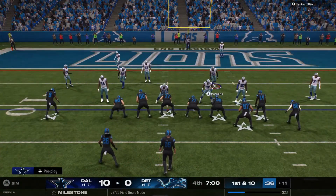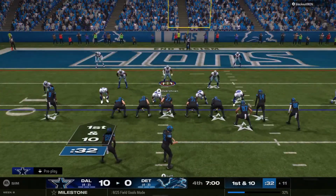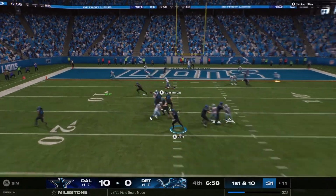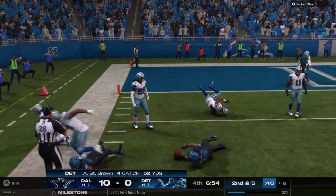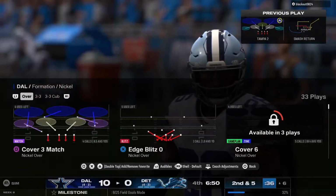Now a 1st and 10 at the 11. Goff now to throw. Throw to St. Brown, complete on the left side. Showed off the toughness, but still corralled shy of the 5 at the 6.